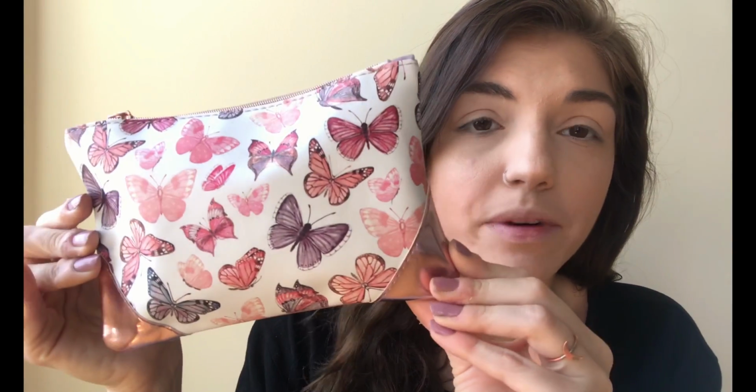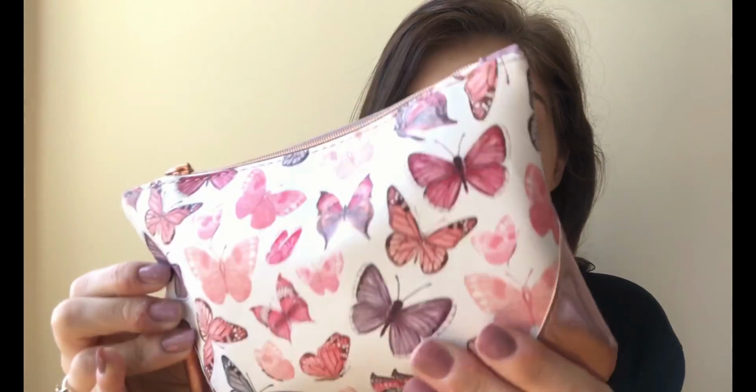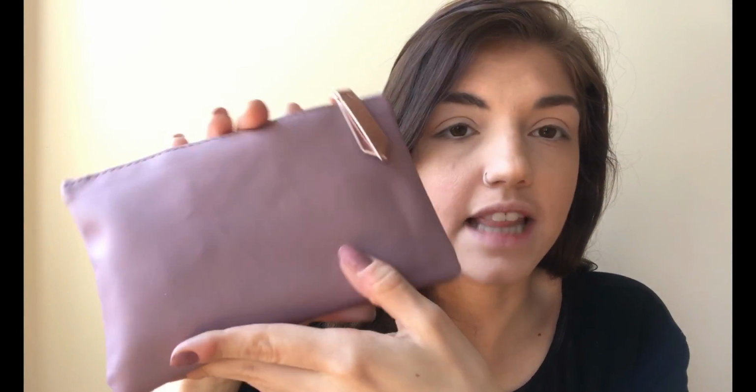The bag inside looks like this. It's super cute, super girly. It's got lots of little pink and purple butterflies on it, and the back is just like this lavender color. And then you have the little zipper that says Ipsy. Super cute. Love butterflies, so love the bag.